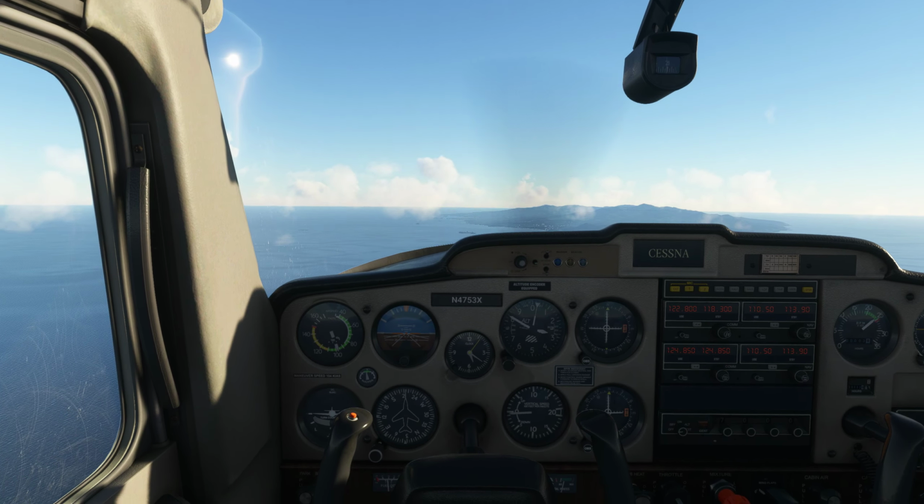Start bringing the power back here just a little bit. Bring it back 100 RPM, that'll help us.